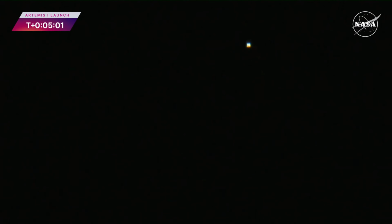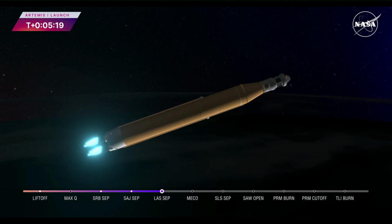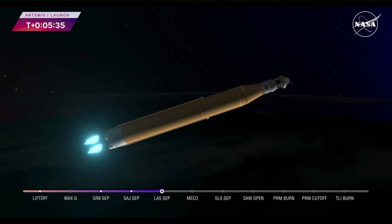Booster flight controller reports that the engines are looking good. Our core stage main engine cutoff time is about 8 minutes and 3 seconds. We are now at 5 minutes and 11 seconds into the flight, 7,656 miles per hour. Again, four good core stage engines, those four RS-25 engines. The last time those core stage engines flew, they were taking space shuttles to orbit, and now with upgraded capabilities, they're launching the future of human spaceflight.